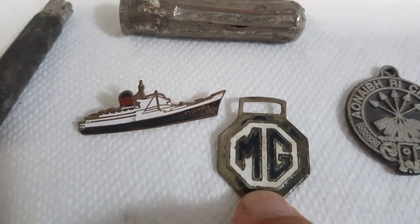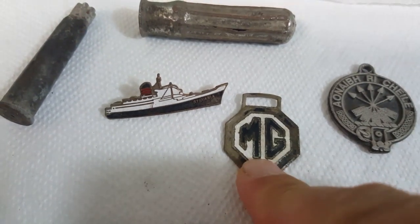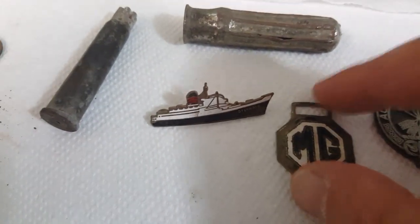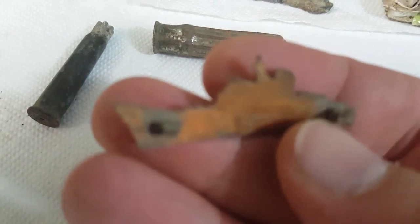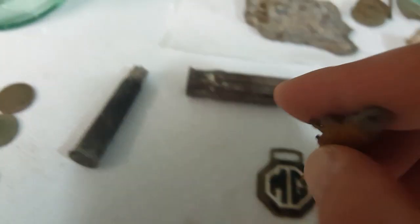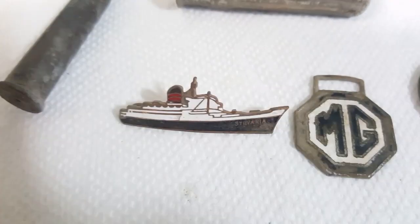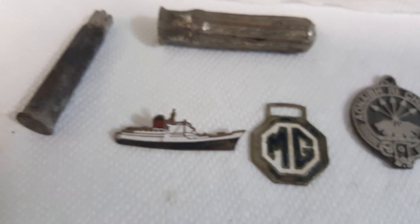I did get a couple of made in Englands. I don't know if you can see, they're both made in England. MG from a key fob, and this nice little pin. It says made in England, with Sylvania, that was the transatlantic ship that came to Canada from England.